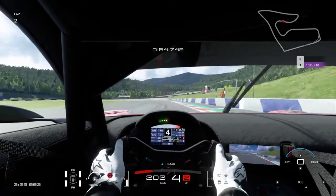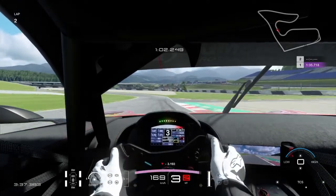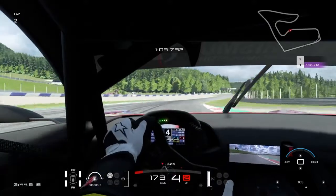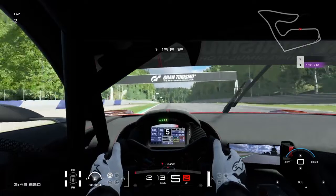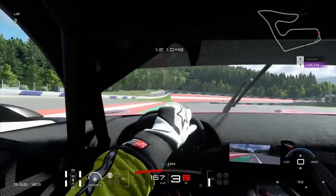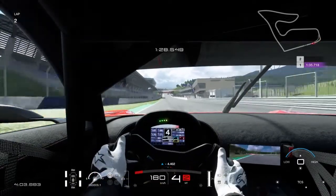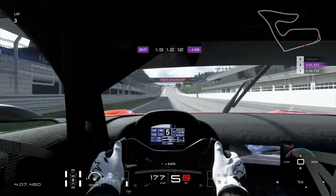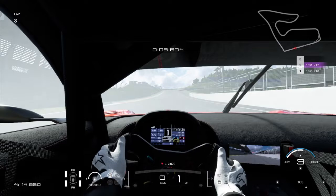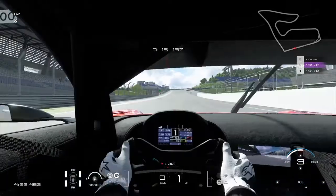I know I'm repeating myself, but I love the noise that the engine makes. So far, I love this car. Really. I really like the car so far. So let's try another thing.